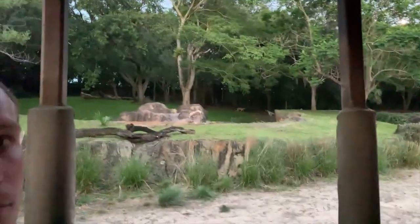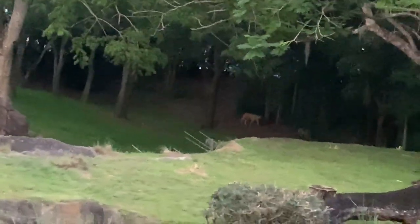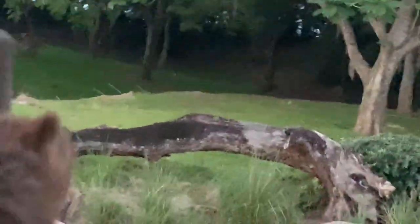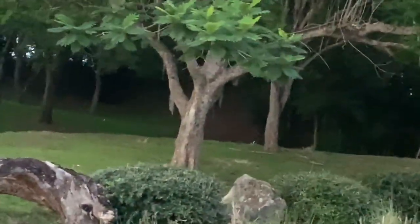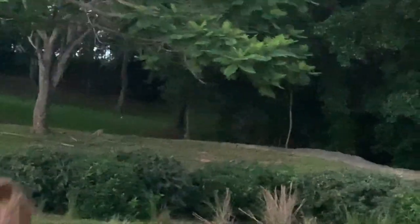Now guys, over there to the left-hand side, there actually are 2 cheetahs up on top of the hill there. Now cheetahs are the fastest land animal. They can run up to 60 miles per hour. They can actually get to that speed within 3 seconds. That's almost as fast as a launch roller coaster. Now there's another one up here that's laying a little bit closer to the edge, a little bit easier to see.